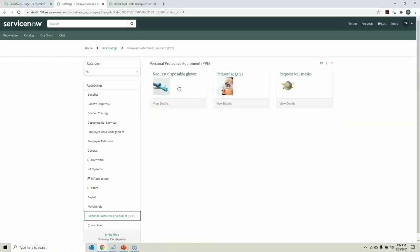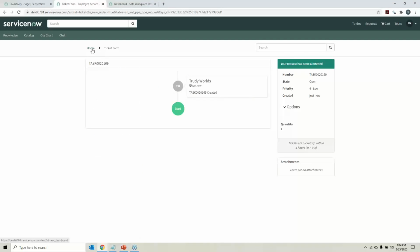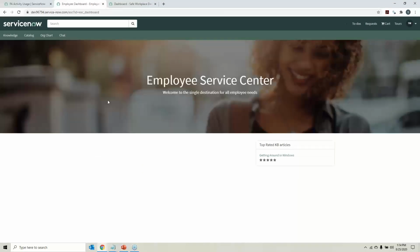And she's going to go ahead and request some gloves. All right. So now she has her PPE. She knows that she can get into the building, or at least make an attempt to get into the building. There's some other things that have to occur before she's going to be let in.